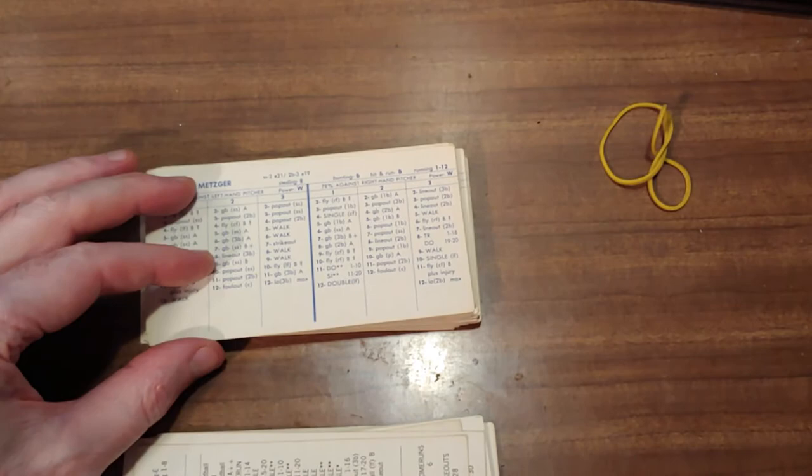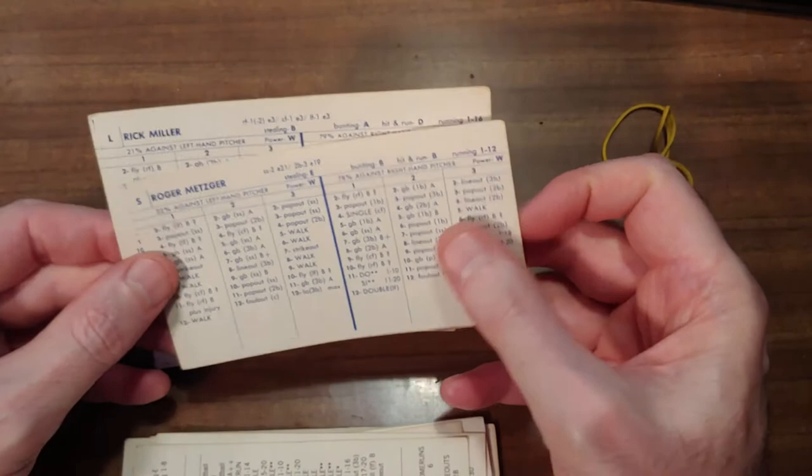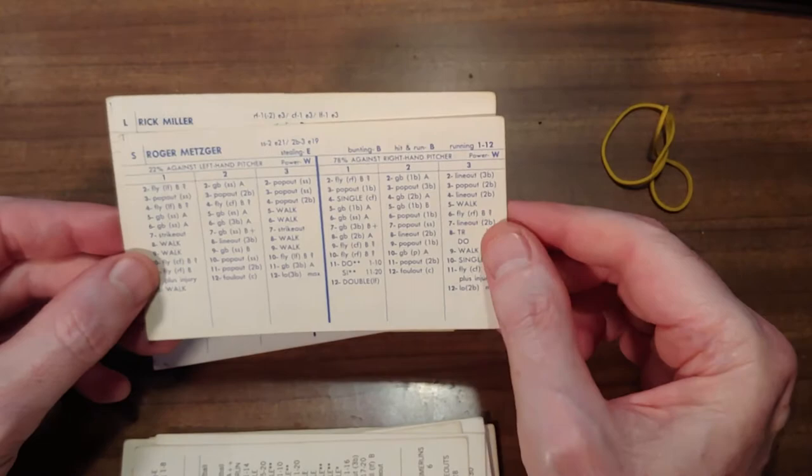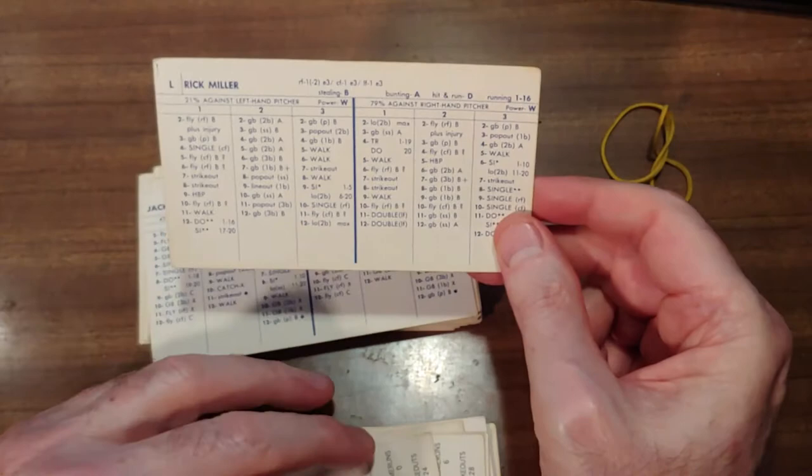All right, next up, the White Sox, Roger Metzger and Rick Miller. So Metzger's defense goes from being a one to being a two, and his stick is just about gone. So I doubt it. Of course, a two at shortstop still has value. So, you know, maybe a free agent at the very end of the draft. All right, Rick Miller's got an outstanding glove. One minus two E3 in all outfield positions and a B stealer, an A bunter.